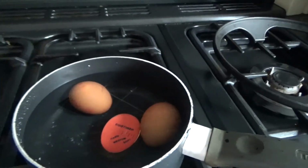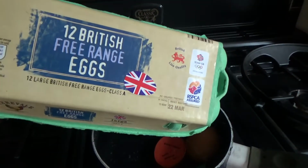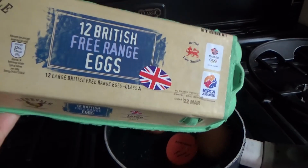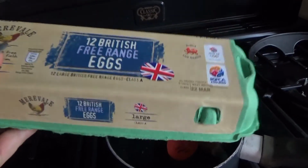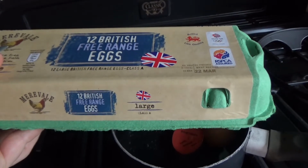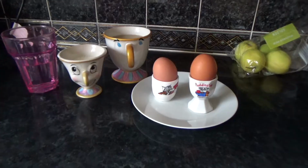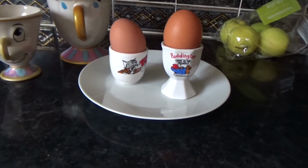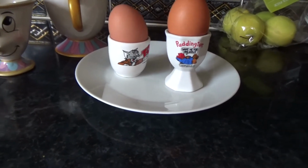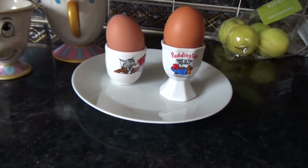And the eggs that I use are just these free range eggs from Aldi. I find these to be the best eggs. Tried them from different supermarkets, but these Aldi ones are really big and really good because they're free range. So my boiled eggs are ready and they're in these ancient egg cups which I've had since I was little, so they're about 25 years old. I could do with getting some new ones.